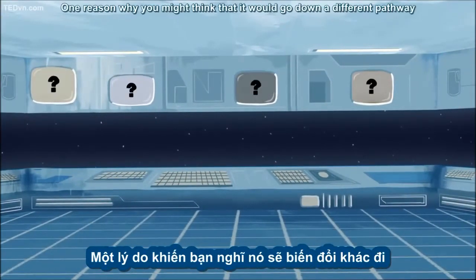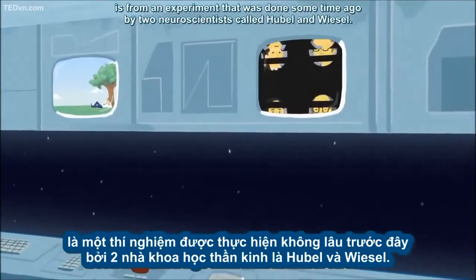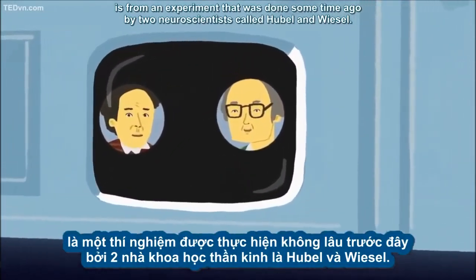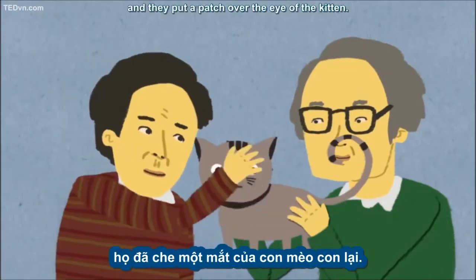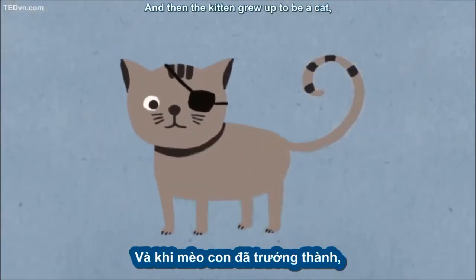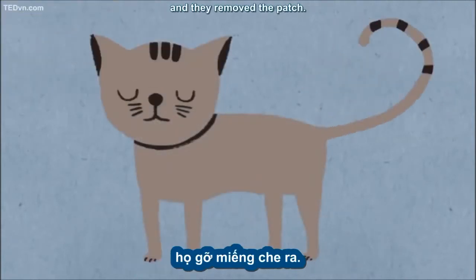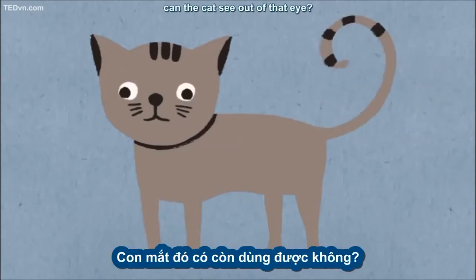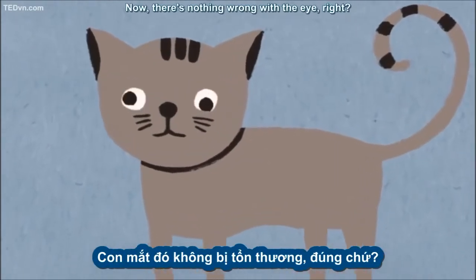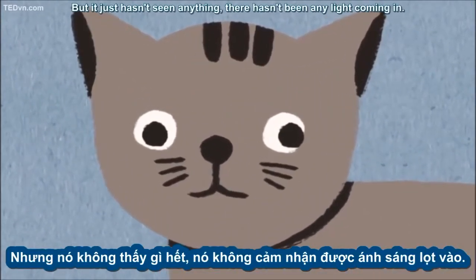One reason why you might think that it would go down a different pathway is from an experiment that was done some time ago by two neuroscientists called Hubel and Wiesel. What they did is they had a kitten and they put a patch over the eye of the kitten, and then the kitten grew up to be a cat and they removed the patch. And so the question is, can the cat see out of that eye? Now, there's nothing wrong with the eye, right? But it just hasn't seen anything. There hasn't been any light coming in.